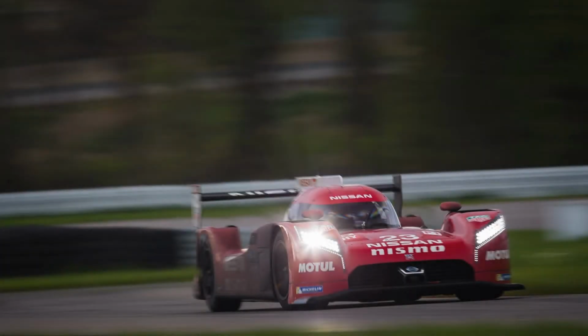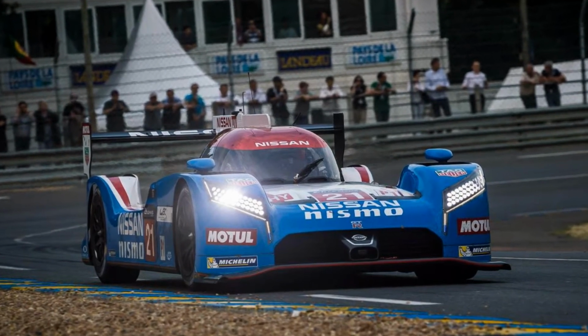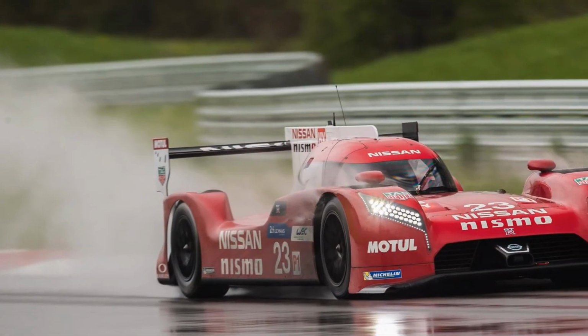And yet, the GTR-LM continues to capture the imagination of so many. I think the majority of race fans were genuinely excited for this car. It was a unique design, an underdog to the titans Audi and Porsche and Toyota, who could perhaps outfox them with clever engineering.